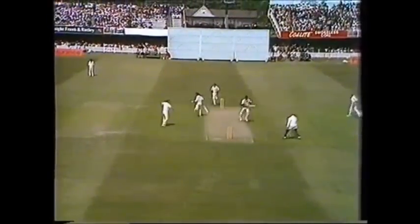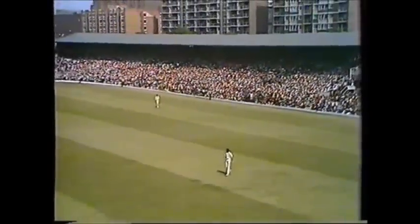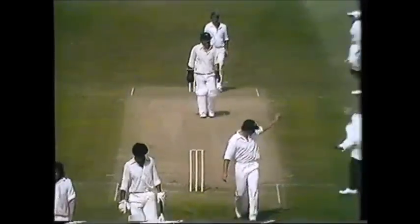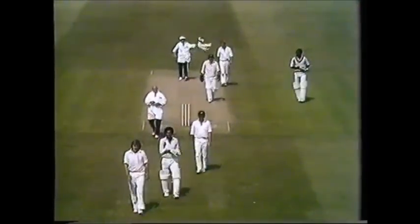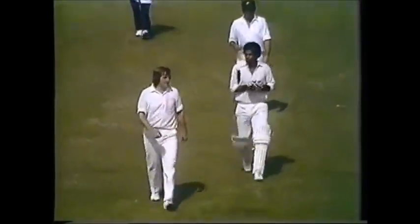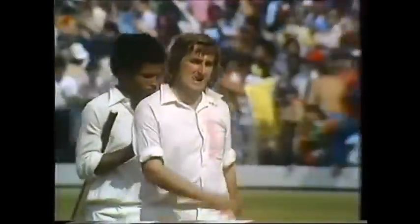And nearly swung himself off his feet there. Gilmore not too worried about it, but he could be, because they'll run a second one. So 2 more, that's it. It's the end of the West Indian innings. Their score standing on 291 for 8. Superb century we've seen from Clive Lloyd. And the bowling honours here taken by Gary Gilmore, the man walking off with 5 wickets to his name.